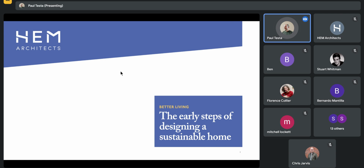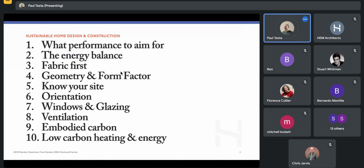I'll not really be talking about retrofit, but a lot of these things will apply, and hopefully we'll do a retrofit webinar at some point in the future. These are the main topics I'm going to cover. I won't dwell on that slide.